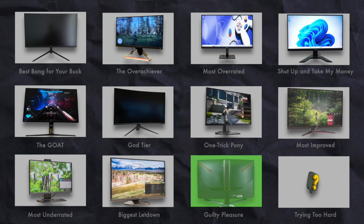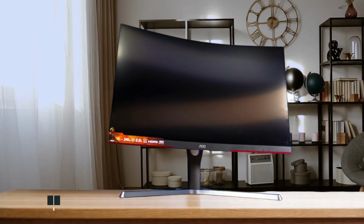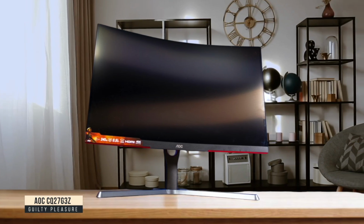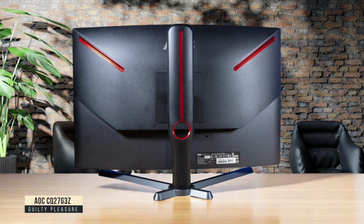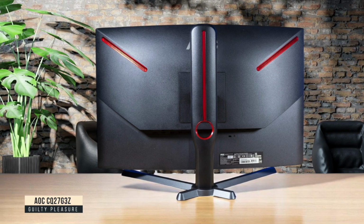Guilty pleasure, AOC CQ27G3Z. I absolutely love this monitor, even though I probably shouldn't. This AOC is a curved VA panel that delivers incredible contrast at around 4000 to 1 native, making dark scenes look so much better than IPS competitors. For under $400, you get a crazy 240Hz refresh rate at 1440p, which is usually reserved for premium displays.